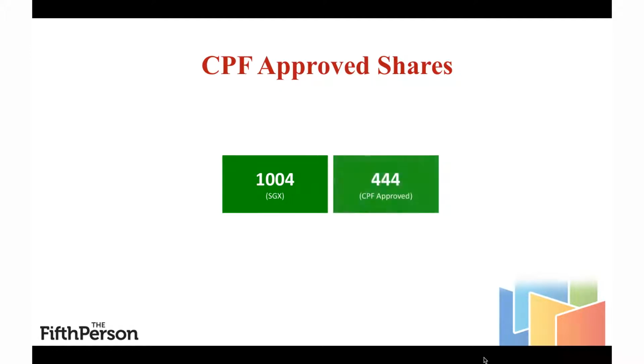So out of the total shares that SGX has, about 1,004. Okay, out of this 1,004, there's 444 CPF approved shares. So that means about 44.2% of the total population of the SGX companies actually are CPF approved. So now let me show you where you can find the CPF approved shares.